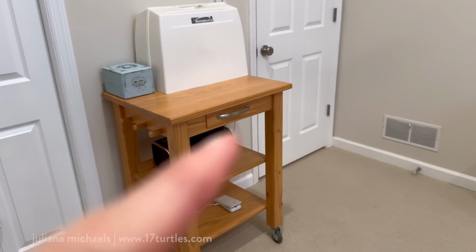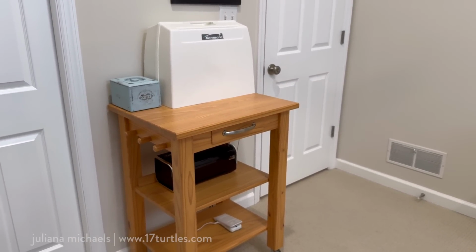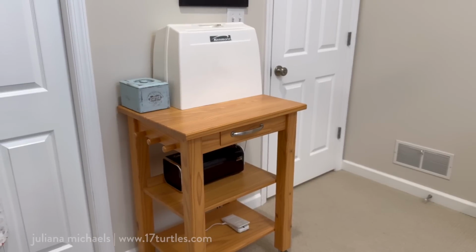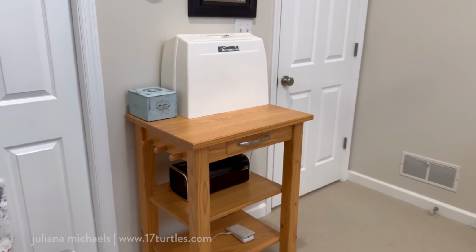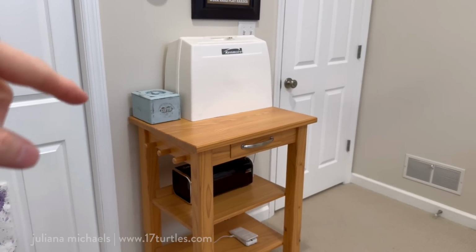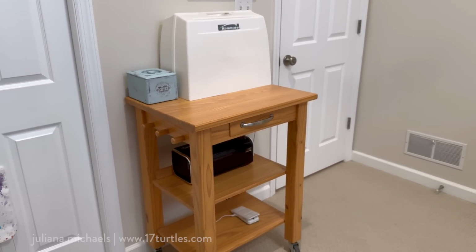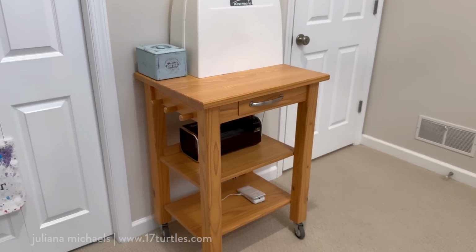Here is kind of my sewing machine table. It's not ideal. I would really love to get something different there, but that's just my sewing machine, and then some of the threads and things like that I keep in that little box next to it. And then the shelf below that, I've got my switch, so I've got easy access to that if I want to use it.